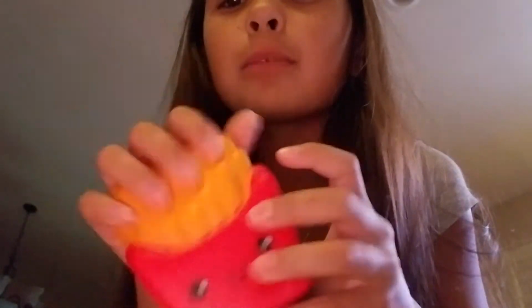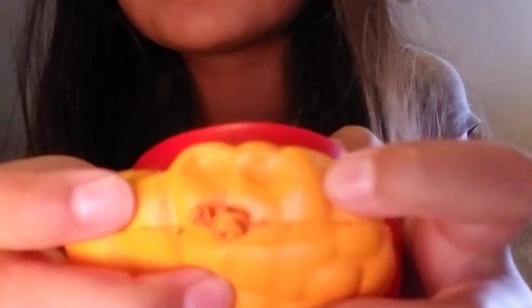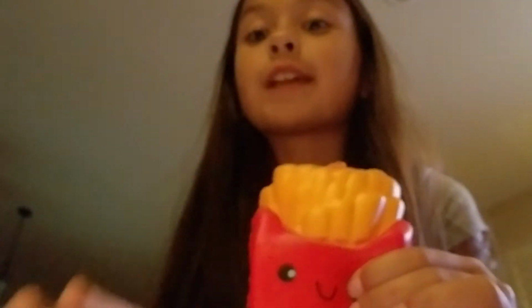Okay, but then the next thing that I pull out is this. Where are my silly squishies French fries? Yeah, it's cute and all, but where are my silly squishies French fries? And plus, it has a huge air bubble right there. I don't know if you guys can see that, but here, watch. Do you guys see that? That is not what I ordered. I'm just gonna sell this actually because I could get money.